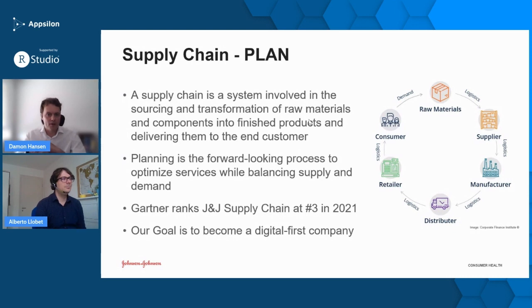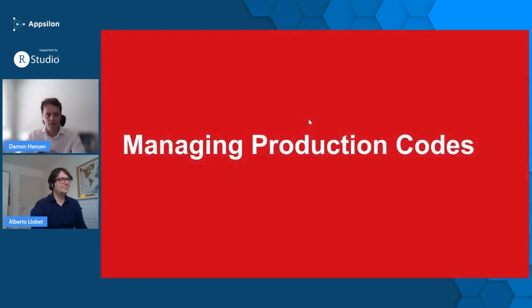J&J has set the target or goal to become a digital-first company. Now, you can imagine that for certain functions within the company, that can be a little bit more challenging than other parts, especially if you're dealing with a part of the company that's very production line focused on physical things and the manufacturing process. But talking about the production line is a nice way for me to transition into our first use case, which is managing of production codes.